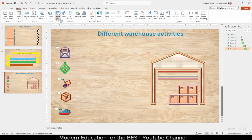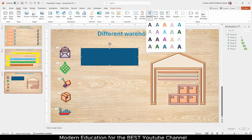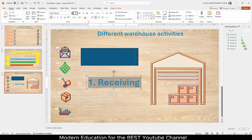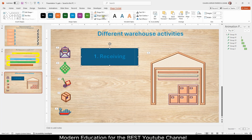Now to create the handwriting effect, we first need a shape that is going to be a rectangle, and then we need to write the text that is going to be written with the handwriting effect. It is important to set up the right font size because later on you cannot make any changes. If it's the wrong size, then you'll have to do it from zero once again, and logically nobody wants to do that.